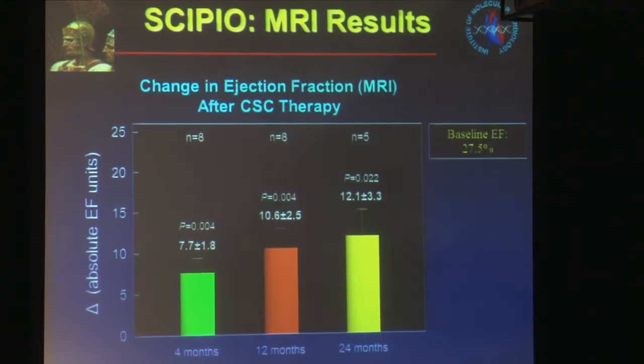So, by the way, the data I just showed you were obtained by 3D echo, which is the primary method we use to assess ventricular function. In some patients that did not have pacemakers, we were able to use MRI. And in these patients, we found essentially the same results as shown in this slide, a progressive improvement in ejection fraction, which at 2 years is about 12 points, very similar to what we saw by echo.